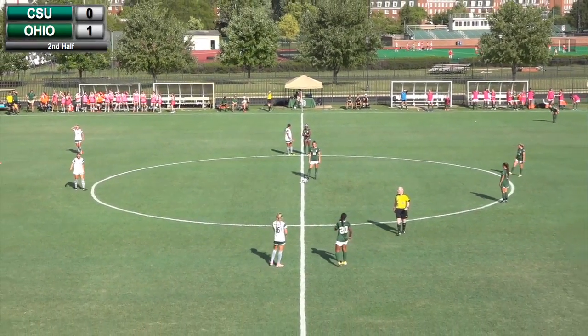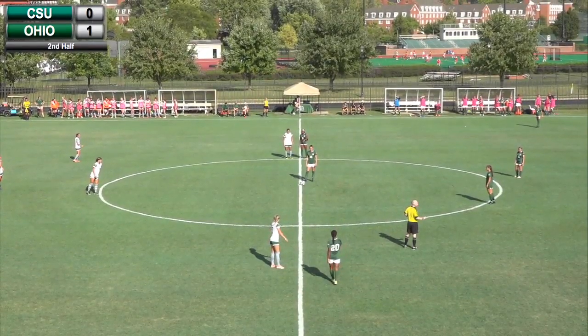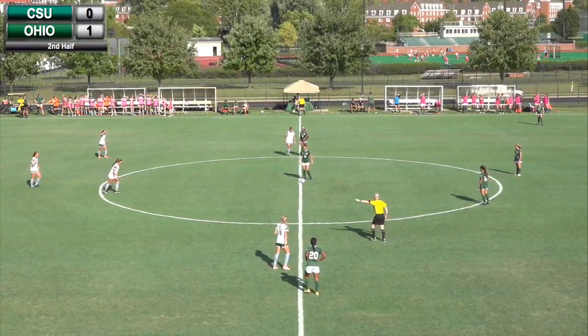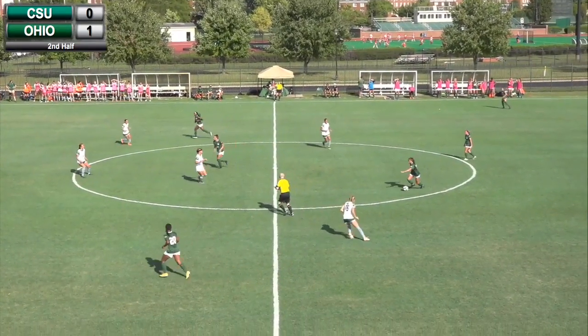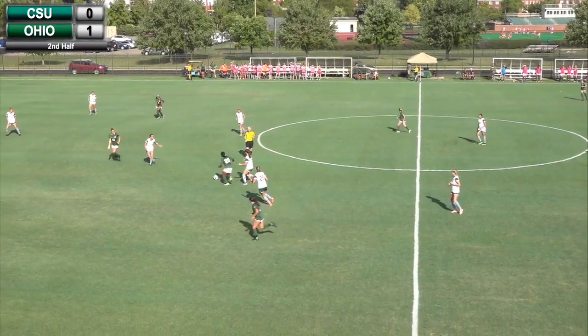Back with you for the second half here on Bobcat TV, broadcasting Ohio soccer. Brandon Monte with you alongside Noah Wolf. Bobcats hold a 1-0 lead after one half. Cleveland State will be moving from right to left in the second half. The Bobcats from left to right.